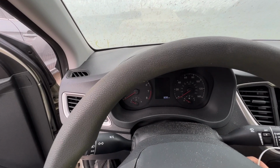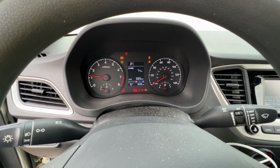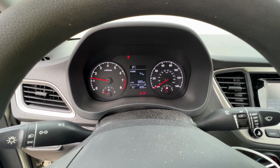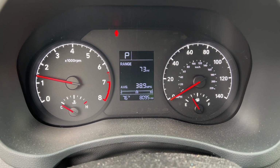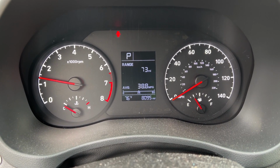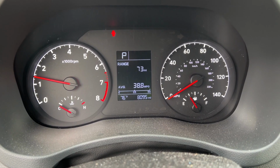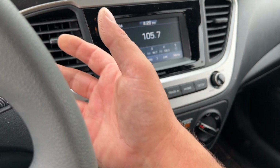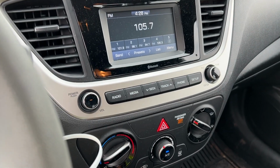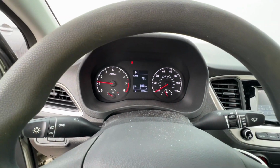I guarantee she's going to start right up, man. Yep. Average fuel economy. Look at this. Average fuel economy, 38.9 miles a gallon. And they had the air conditioning running, so the AC was on, and they're pulling almost 40 mpg out of this car. Wow.